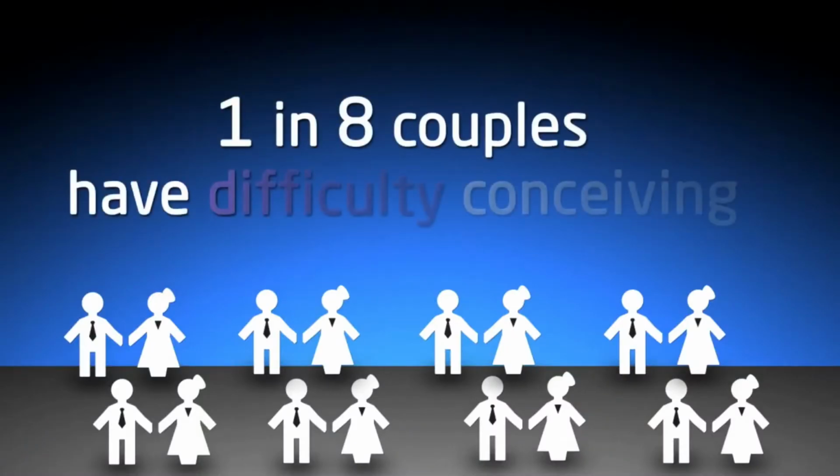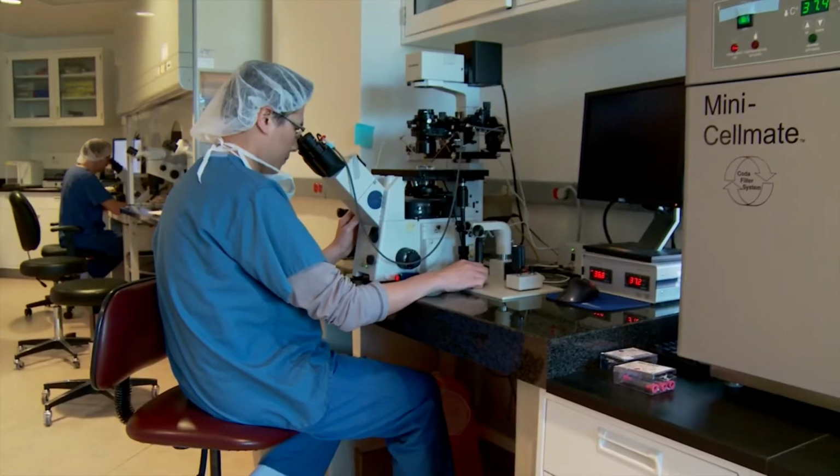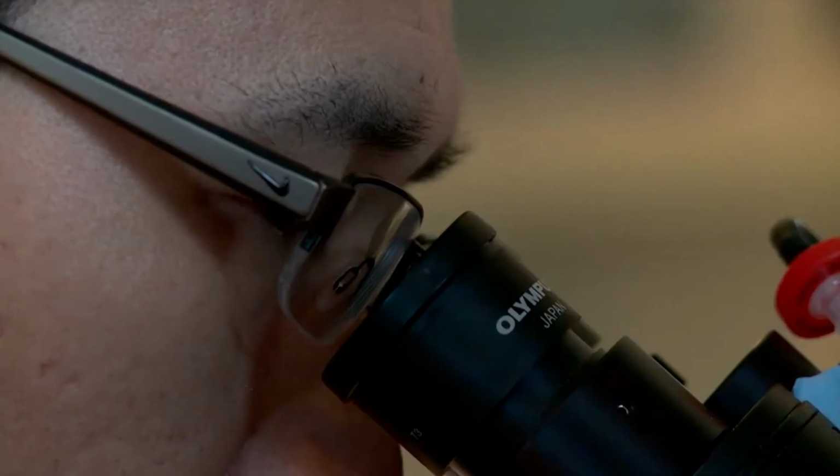Infertility is actually a really large problem in the United States and all over the world. About 1 in 8 couples who are trying to get pregnant have trouble conceiving. In vitro fertilization is a great technology to help couples conceive. There are 5 simple steps to in vitro fertilization.